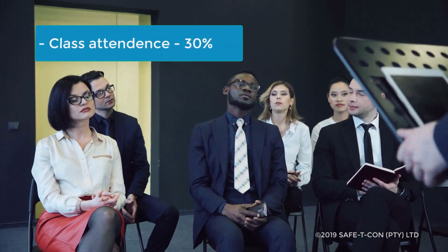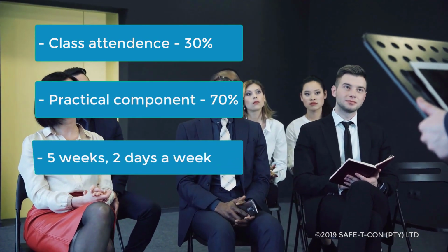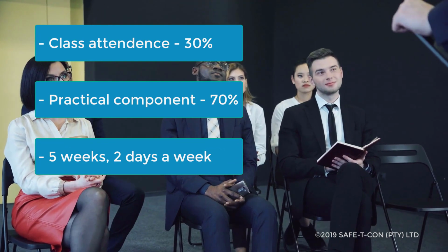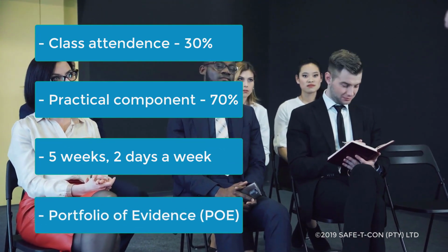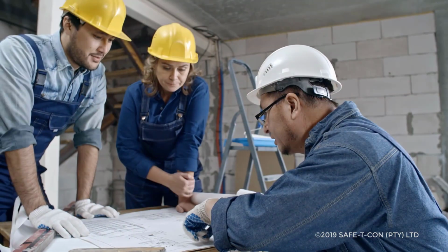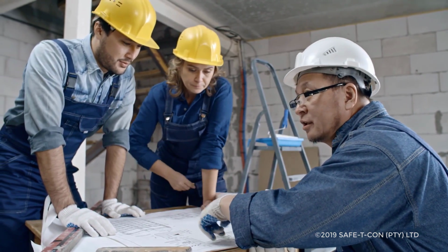The class attendance for the course is 30% and the practical component is 70%, and it spans a period of 5 weeks with attendance of 2 days a week. The student will be required to complete a portfolio of evidence, POE, at the end of the course. This allows the student to gain a strong personal insight into occupational health and safety in their working environment. This combination of theory and practical ensures that you receive the highest quality of training.